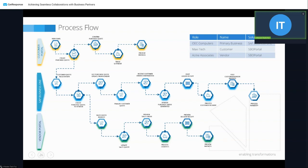The SAP Business One process will take all the core modules that will be required to deliver the product and receive the product from the supplier and also to the customer. Once the product has been received from the supplier, OEC Computer can initiate the shipment to the customer. In the meantime, the customer can view all the updates in the customer portal, track the shipment, and also preview their invoices.